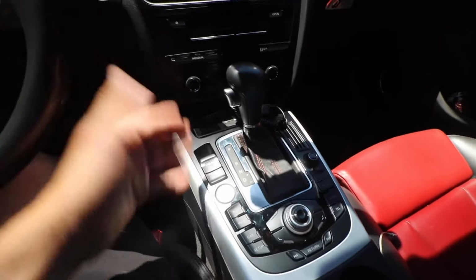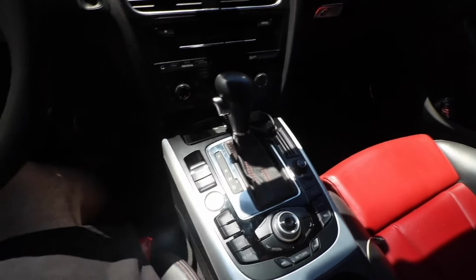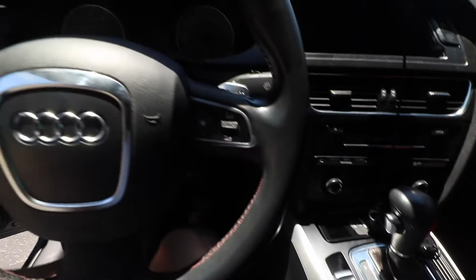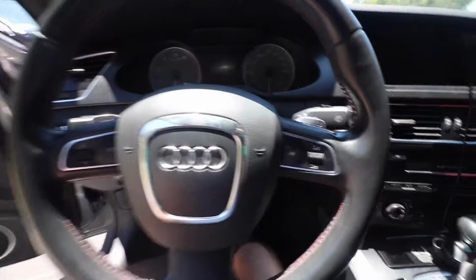Another thing to look for when you're picking out your S4 is whether you want a DSG or a manual. Both these S4s are DSGs. It's an absolutely fantastic transmission. You get these nice paddle shifters, which have a really good tactile feel. Whereas a lot of people are true enthusiasts and are diehard manual drivers. So there is an S4 out there for you, whether you want a manual or a DSG.